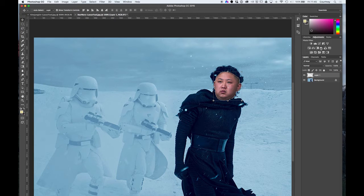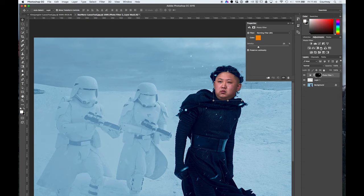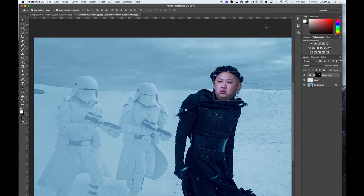So I'm going to grab the photo filter. And so up here in this filter drop down menu, instead of a warming filter, I'm going to drop down and pick up one of the cooling filters. All right, let me go back.